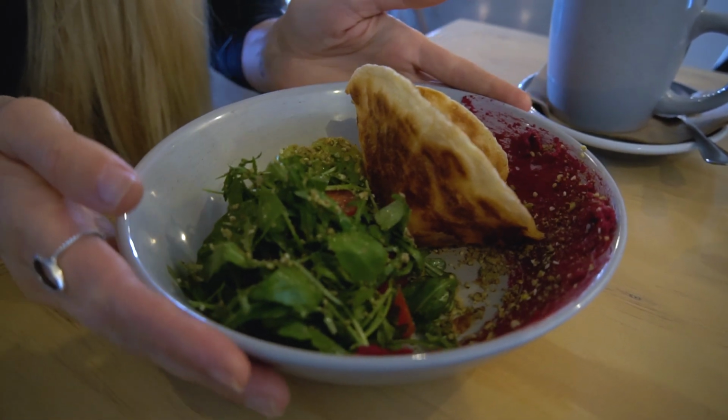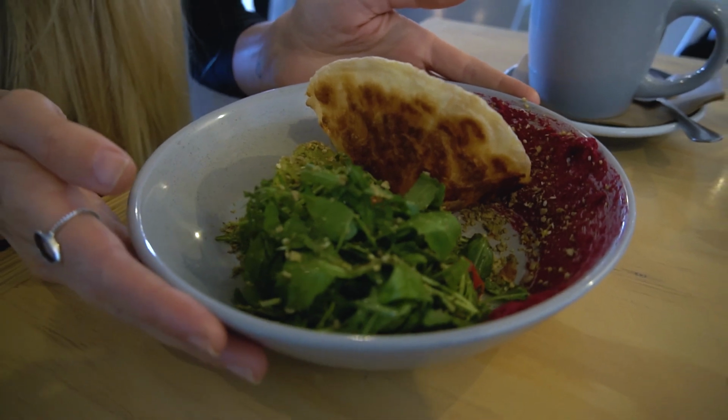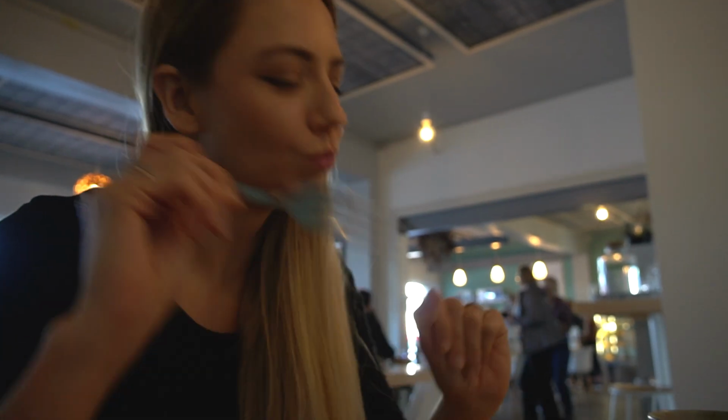So I have got their avocado with a beautiful, looks like a dukkah crumb on top there, some beetroot hummus around the side. Yum. That's good.